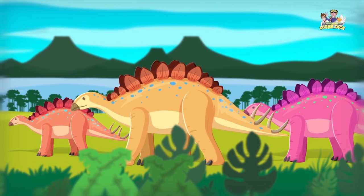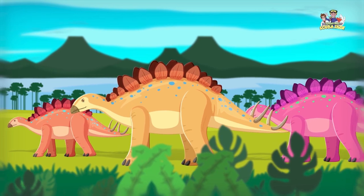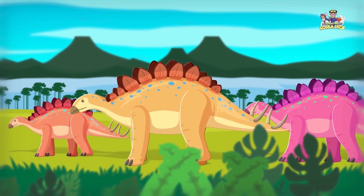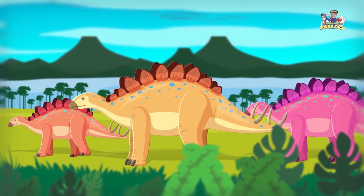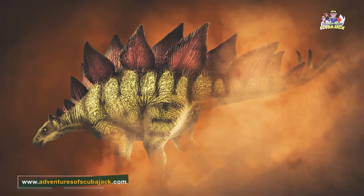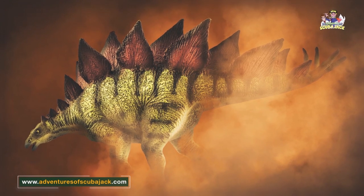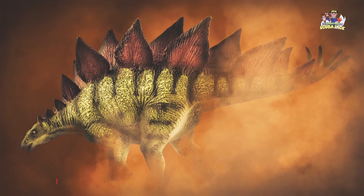They had a weak beak and no front teeth. They had tiny, peg-like teeth on both sides of its mouth and a very stiff jaw that restricted movement. It is believed that the Stegosaurus was likely to have stored food in its large cheeks to give it plenty of time to chew its food before swallowing.